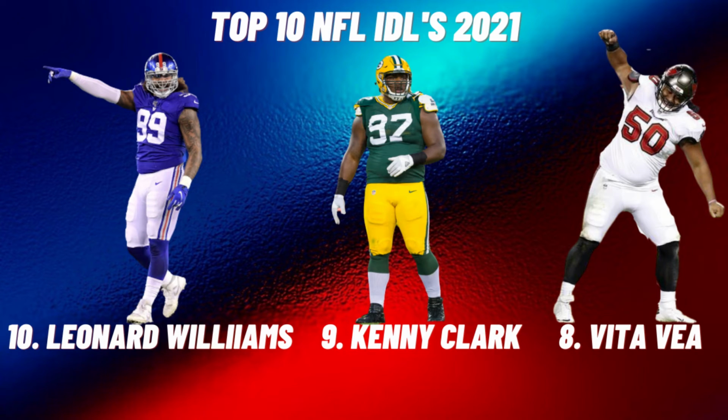Now, when we're looking at Leonard Williams at number 10, he was a guy last year that showed you if you put him in the right scheme, which he was last year with the Giants, that with his athleticism and the size that he stands at, he is going to be very, very effective for you on your defensive line. And last year with the Giants, he showed you that he is going to put up good production in that type of scheme that the Giants run with the 3-4 base kind of defense. Last year he had over 11 sacks.